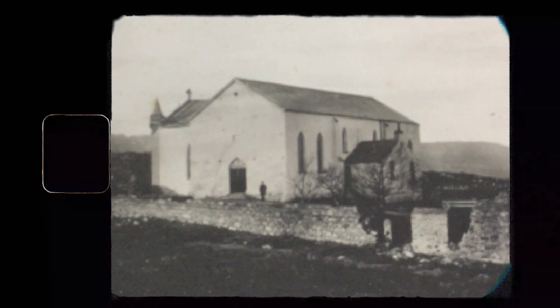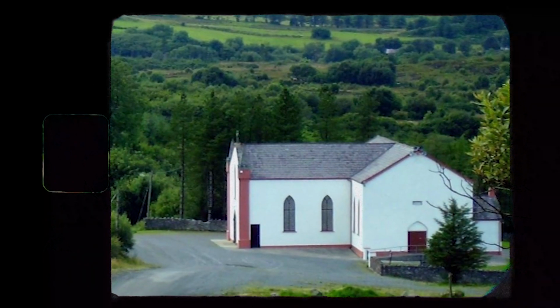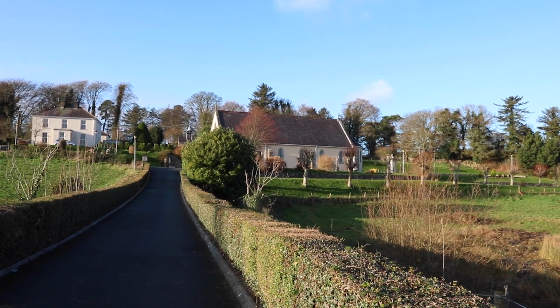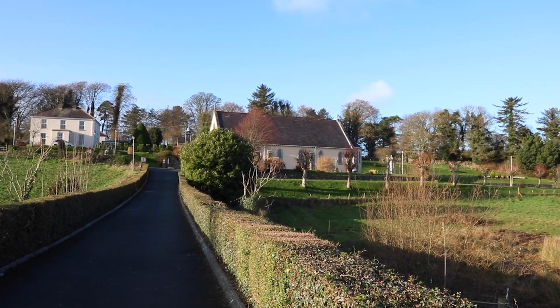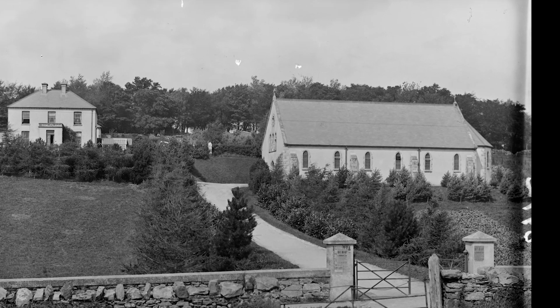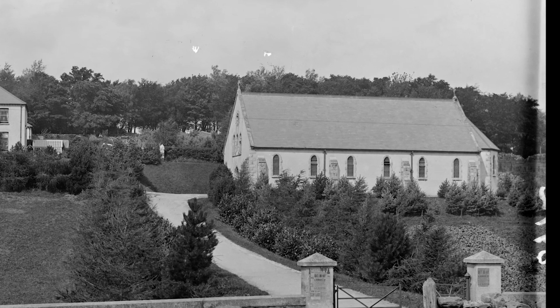St Catherine's Church, Legland, was built in 1792. While it was situated in the centre of the parish, it was a long trek for Rathmullen people for Sunday Mass. In 1892, a new church for the Catholic population was opened in Rathmullen. It was dedicated to St Joseph.